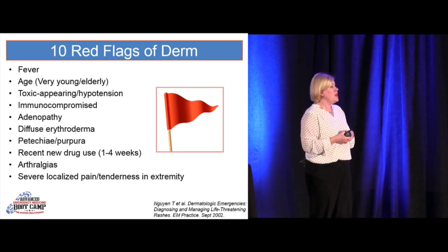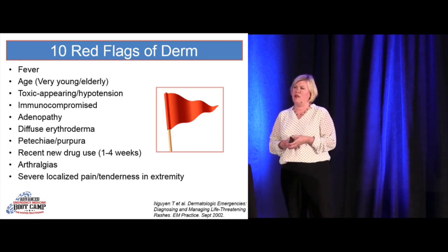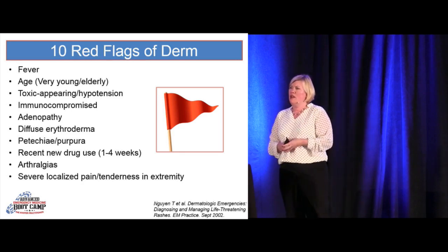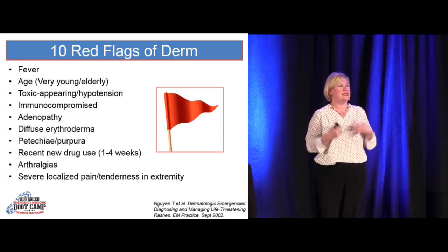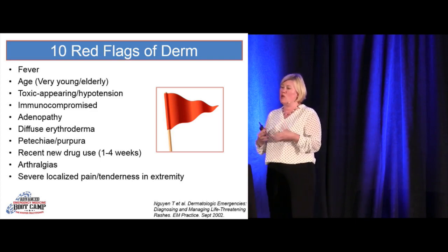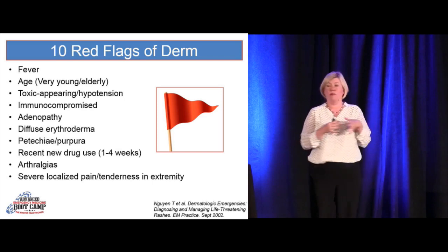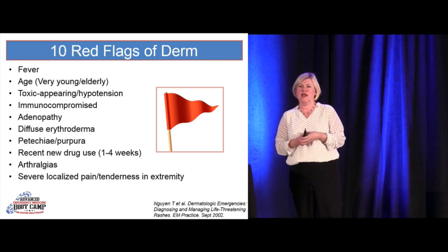Adenopathy, meaning that someone who comes in with a rash, you need to do more of an exam and look for things like adenopathy to give you an idea whether or not there's systemic involvement. Diffuse erythroderma, if they're red all over, is worrisome, that there's really a systemic inflammation going on. People with petechiae and purpura should worry you for some kind of bleeding disorder or a vasculitis, again indicating that it's not just a skin disorder, but it might be something more systemic, and you're just seeing the skin part of it on the outside.